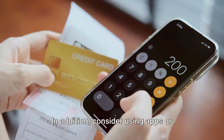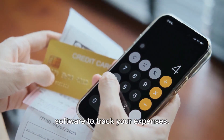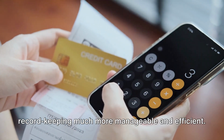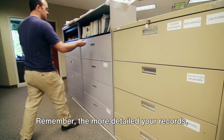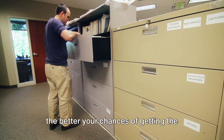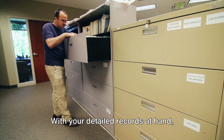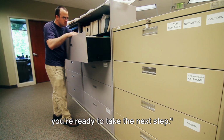In addition, consider using apps or software to track your expenses. These tools can make the process of record-keeping much more manageable and efficient. Remember, the more detailed your records, the better your chances of getting the most out of your tax write-offs. With your detailed records at hand, you're ready to take the next step.